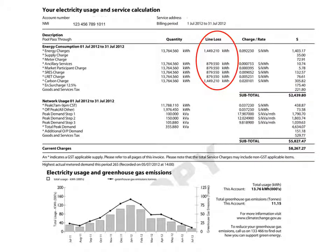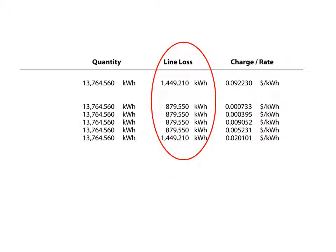But first, you should be able to see a column titled Line Loss to the right of the energy consumption column. Line loss is equivalent to the amount of energy lost through transmission from the point where it's created to where it reaches you. It's approximately 10% of total electricity consumption.